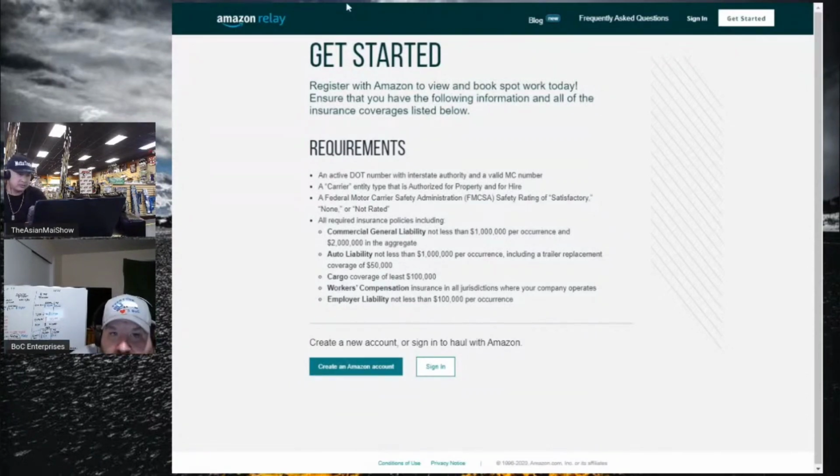Okay, so where do people go first, step one, to get to this page? All right, so you go to relay.amazon.com/get-started. When you type in how to sign up for Amazon Relay, it's the first thing that comes up on Google, okay? This tells you that you can get this from day one with your MC. They don't care. You don't need to be 90 days with your authority. You can get all this from day one, right from the jump, okay?